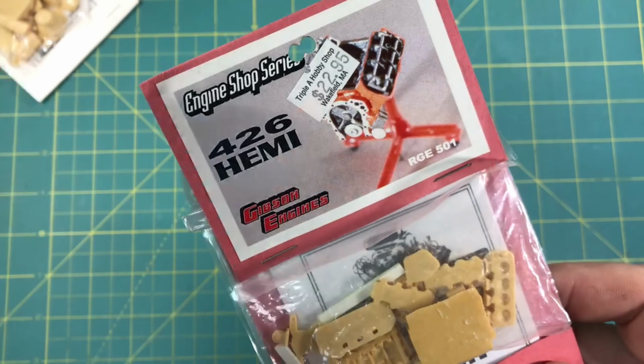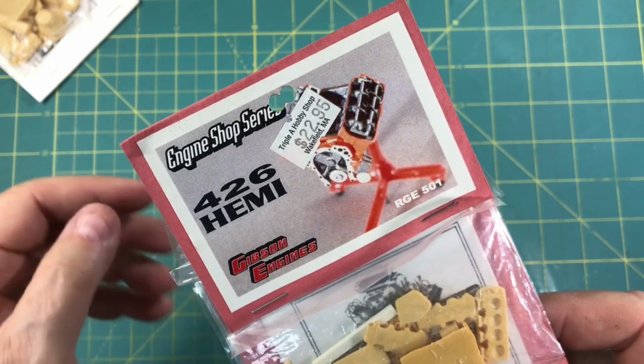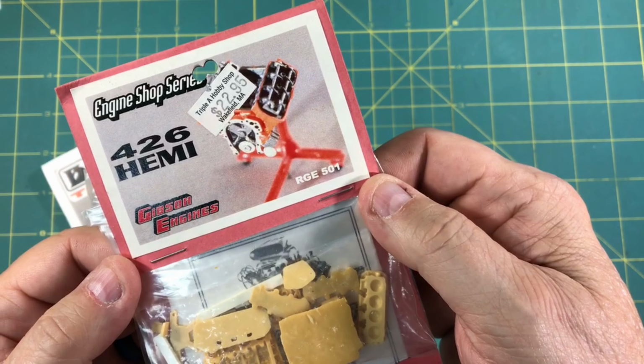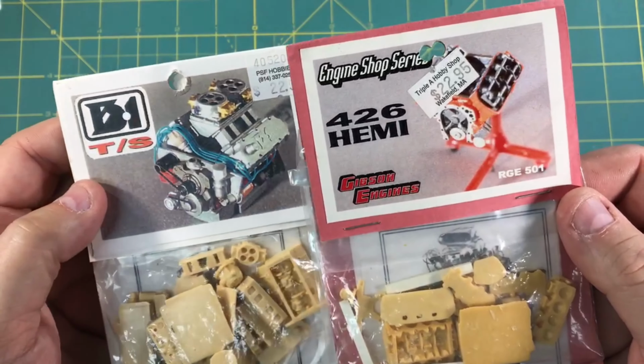But I wanted another one of the ones like I had in the Maurice Petty diorama, and lo and behold, there was one in that stash. So I feel like I came out really good with these two.